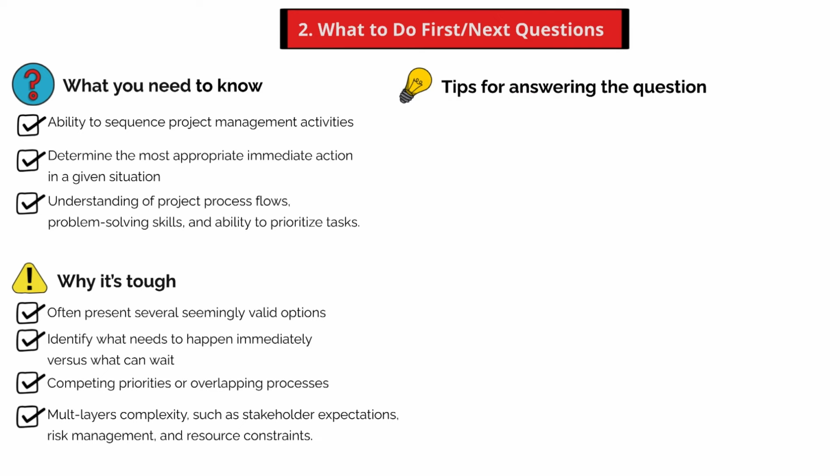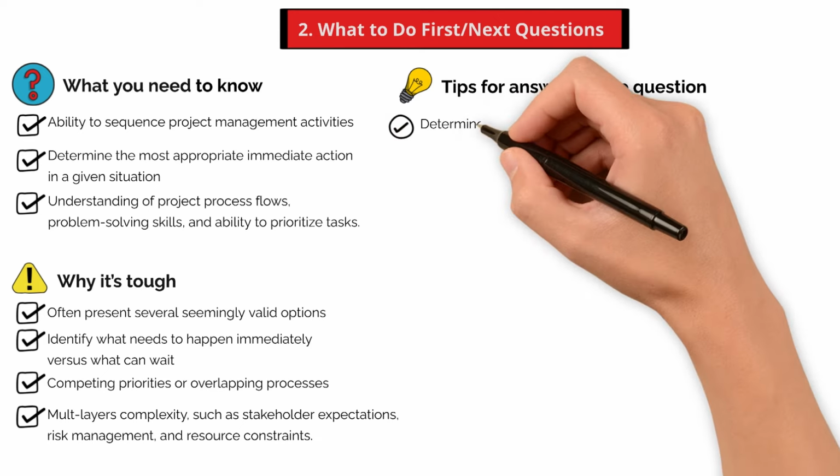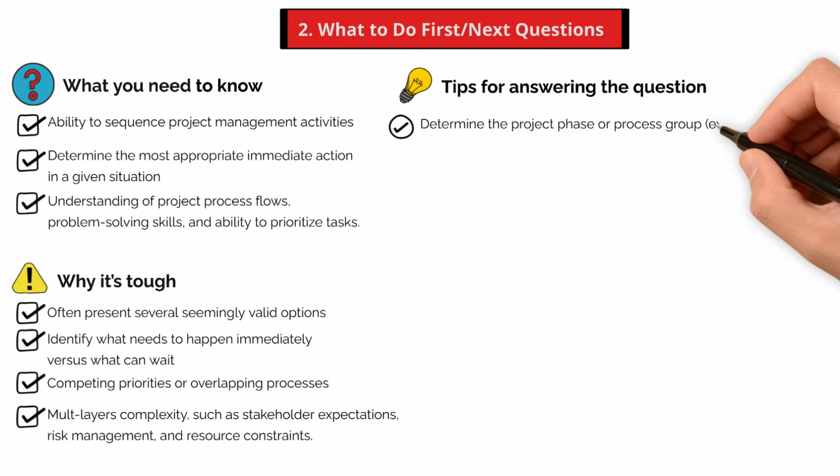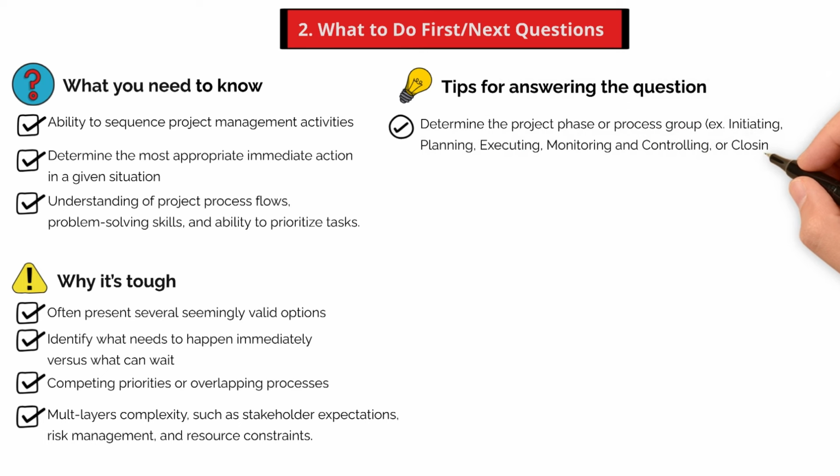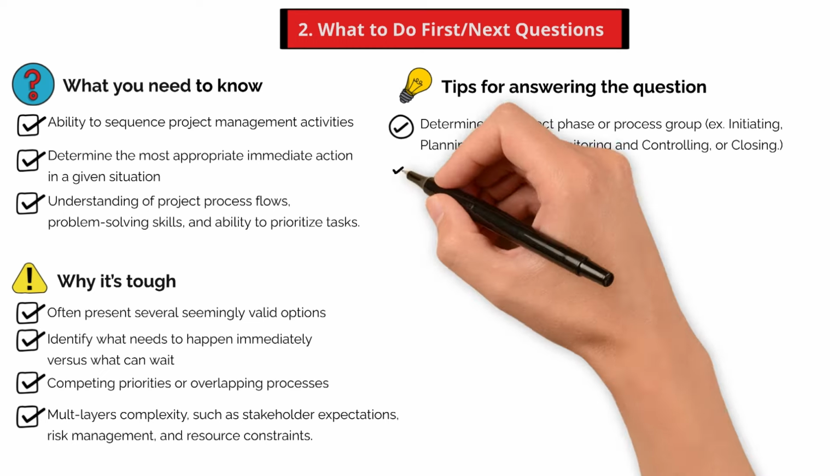To answer these questions effectively, first analyze the scenario to determine the project phase or process group it pertains to, such as initiating, planning, executing, monitoring and controlling, or closing. This helps narrow down the options to actions that align with the current stage of the project.